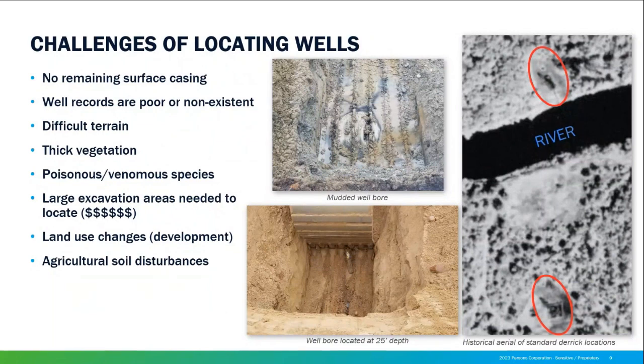In many cases, especially in some of the Appalachian states and where the real early era booms were, there were no records or permits of wells, and they are truly unknown. Then you can enter in difficult and wooded terrain, thick vegetation. Once again, the hazards to just being in the woods from poisonous and venomous species. And then if you say in general where your well is supposed to be, but it could be anywhere within a half acre to an acre clearing, it takes a lot of time, effort, and money to use yellow iron to excavate and actually find that well bore.